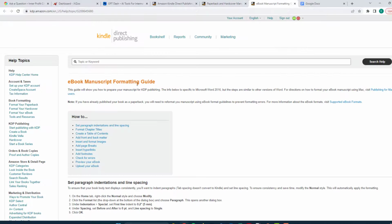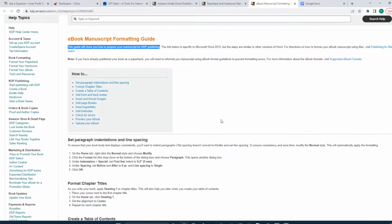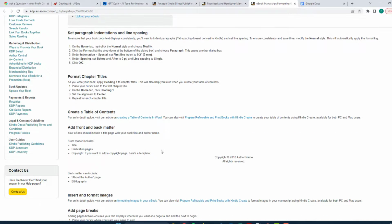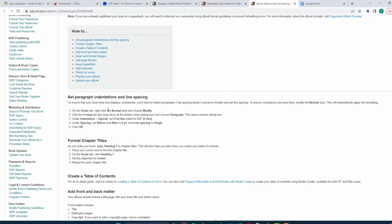You'll also find some tips on ebook manuscript formatting. Again, search Amazon for the ebook manuscript formatting guide. This guide will show you how to prepare your manuscript for KDP publishing. What I have found is that there actually is quite a bit of flexibility in this. In other words, if you upload your ebook and it doesn't quite match all of these specifications, it'll still work. As long as their computer system can read your text, it'll turn it into an ebook. But this is best practices. And so, some of the things that we want to look at is essentially single spacing, right? We don't want it to be 1.5 spaces. We don't want it to be double spacing. We want to set it to single spacing.